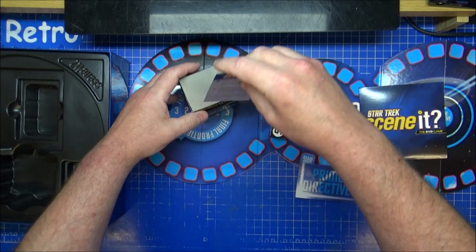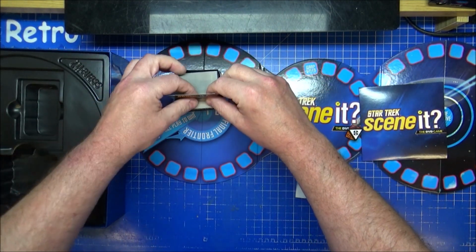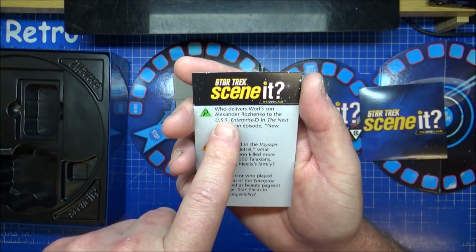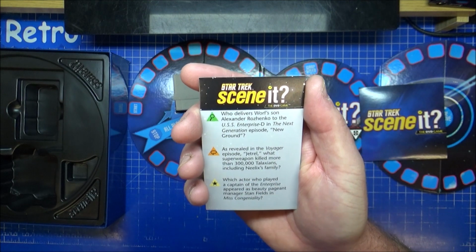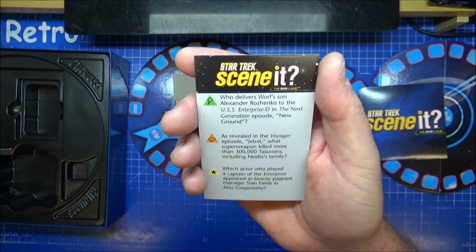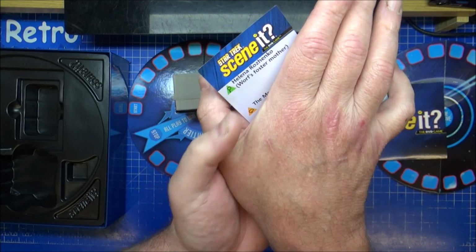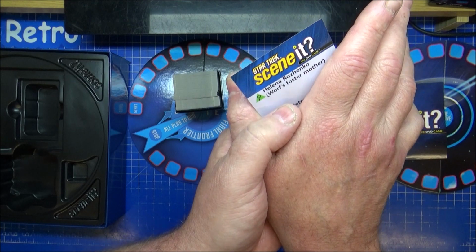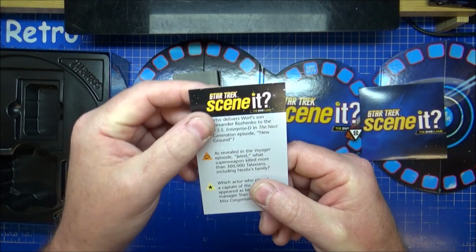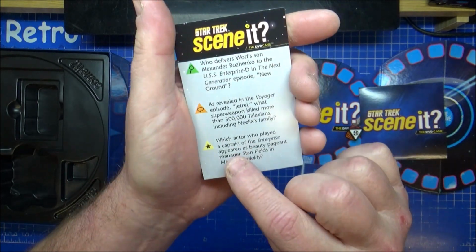Right, let's get another one I haven't actually seen the back of. Not that I was cheating, by the way. Who delivers Worf's son, Alexander, to the USS Enterprise D in The Next Generation? Oh, that's Kahlest. She comes over and drops him off. Oh, Worf's mother. I thought it was... Okay. The last one, I think I might have just spied on the orange one.